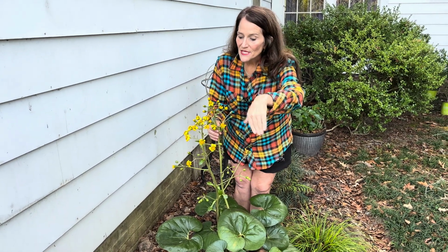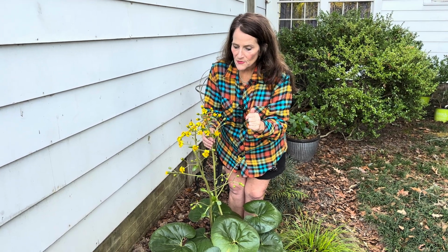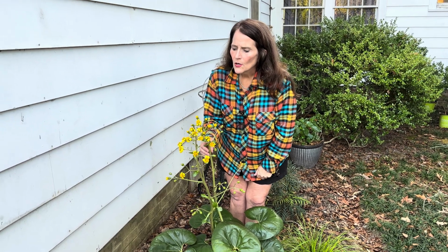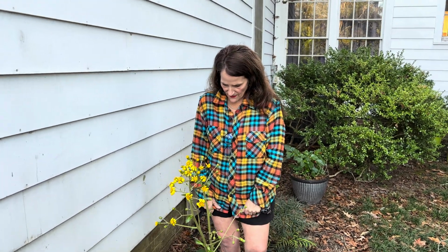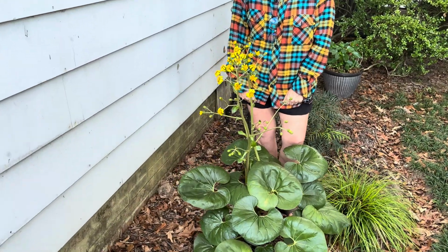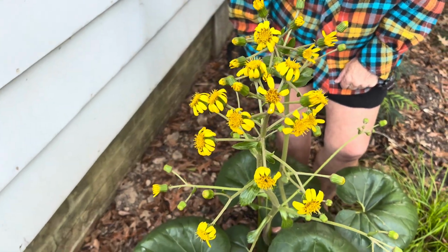But anyway, I was out here earlier and pollinators were all over these blooms. There's some little insects on it now. So I think that's very, very pretty. So that's a good planting we did there.